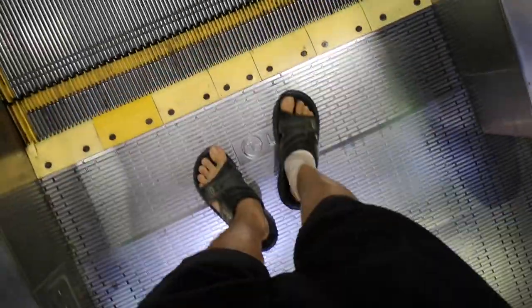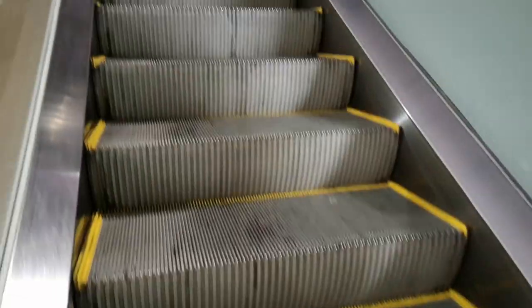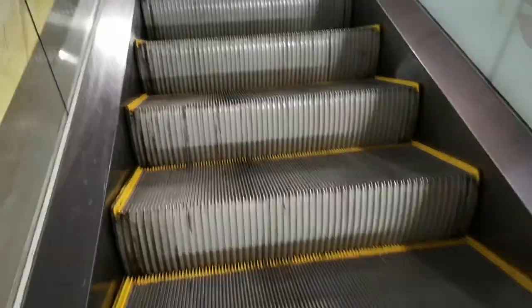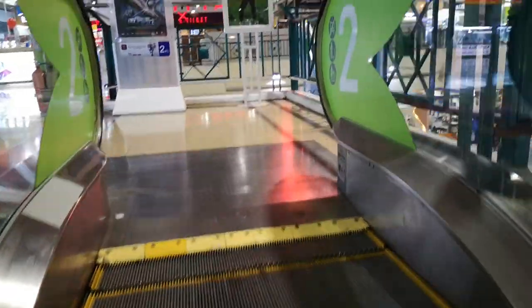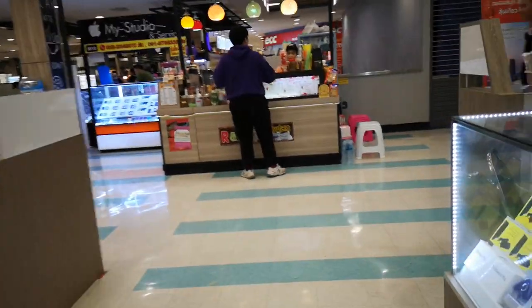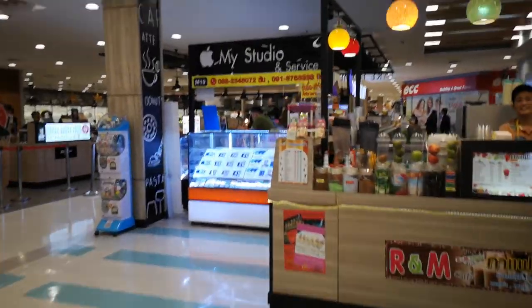I didn't find any lift, so I'm going to take the escalator up. It's an LG escalator. LG escalator. Here is the second floor, which seems to be more about electronics. Is that a food court? There's a food court. Let's eat here.